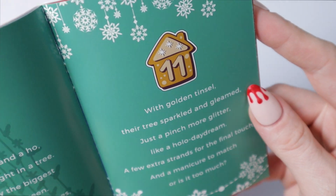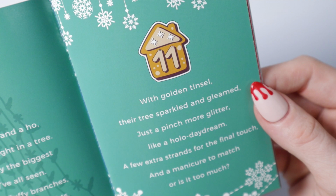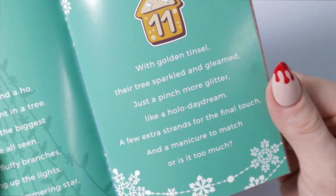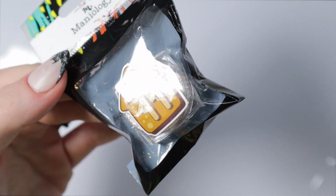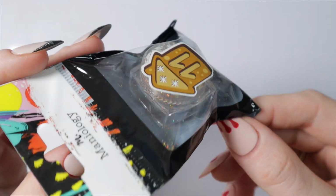Day 11. With golden tinsel, their trees sparkled and gleamed. Just a pinch more glitter, like a holo daydream. A few extra strands for the final touch, and a manicure to match. Or is it too much? Here is day 11. It is a holographic golden glitter.